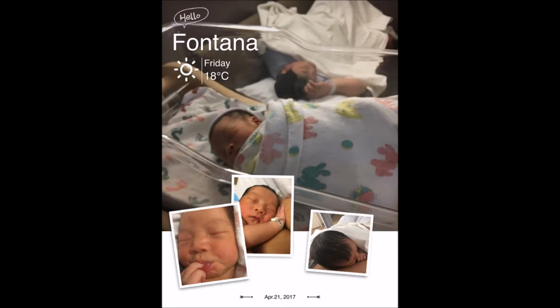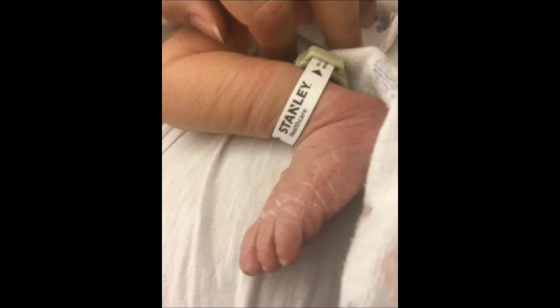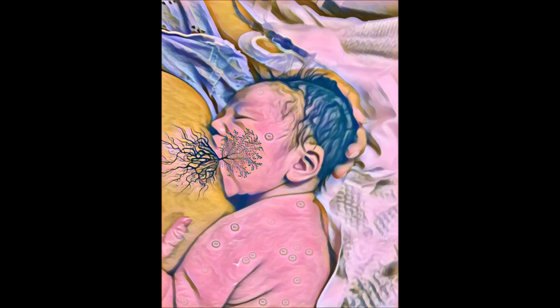And this was Alex. He was very tired the whole time. He didn't really get to sleep, and Jayden was just right there. Oh, and then Kaiser had the wristband, and then they have the ankle bands. Those are really good because if anybody tried to take the baby out of the hospital, the alarm would go off, and then the hospital would go on a lockdown.